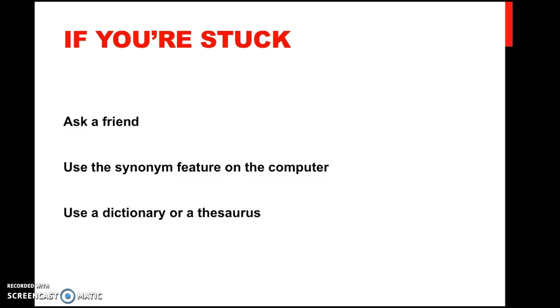If you're stuck and you can't think of any synonyms or words that mean the same thing, there are some choices. You could ask a friend to give you a hand, or you could use the synonym feature on your computer that I'll show you at the end of this. Or if there are dictionaries and thesauruses around, open them up to the word that you're looking for a synonym for and see what's available.